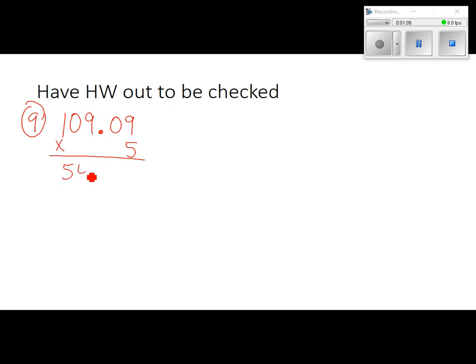$545.45. Yep. So that's the total. That's one of the answers, B. Then if it's $545.45 total, and they give you 4 of the months, how are you going to find the other month?